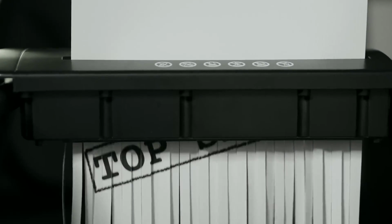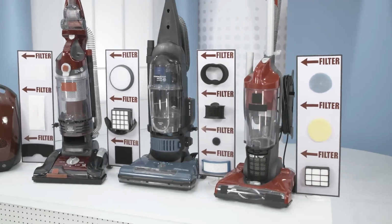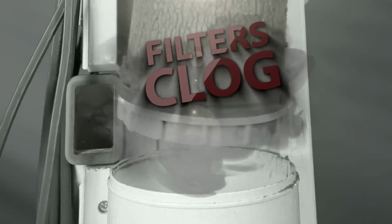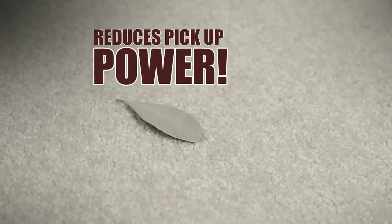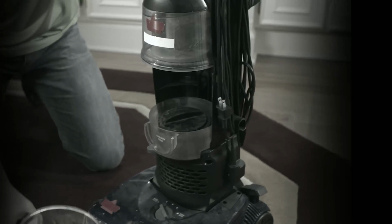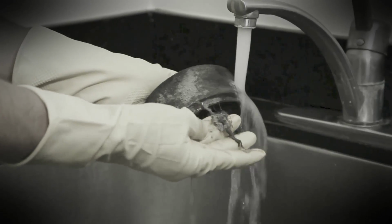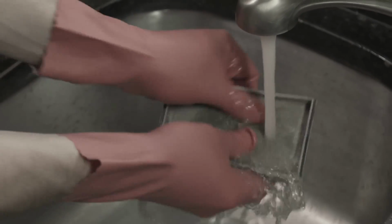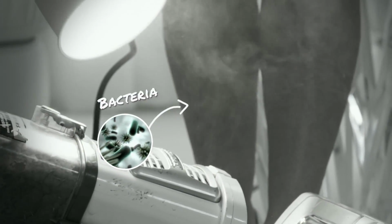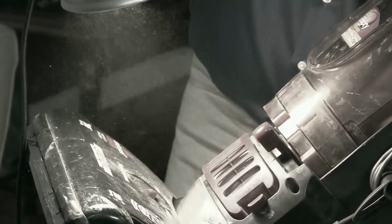This is the dirty secret the billion-dollar vacuum industry doesn't want you to know. Even bagless vacuums use up to 5 filters that over time clog with dirt. This severely restricts airflow, drastically reducing the vacuum's effectiveness and shortening its lifespan. Traditional vacuums can be breeding grounds for germs and bacteria. Unless the filters are cleaned and replaced regularly, every time you turn on your vacuum, it can release dirt and toxins into the air, potentially getting you sick and polluting the very house you're trying to clean.